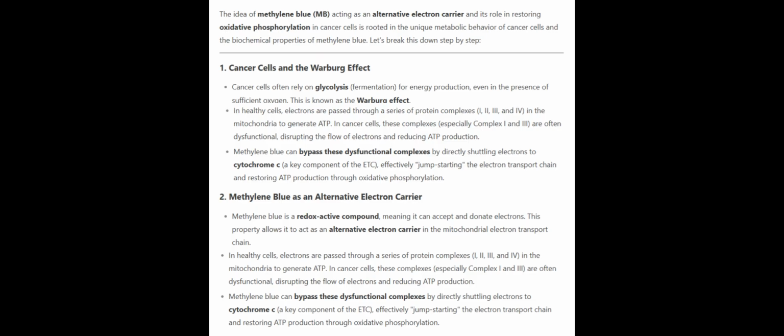In healthy cells, electrons are passed through a series of protein complexes, 1, 2, 3, and 4, in the mitochondria to generate ATP. In cancer cells, these complexes, especially complex 3, are often dysfunctional, disrupting the flow of electrons and reducing ATP production. Methylene blue can bypass these dysfunctional complexes by directly shuttling electrons to cytochrome C, a key component of the electron transport chain, effectively jump-starting the electron transport chain and restoring ATP production through oxidative phosphorylation.